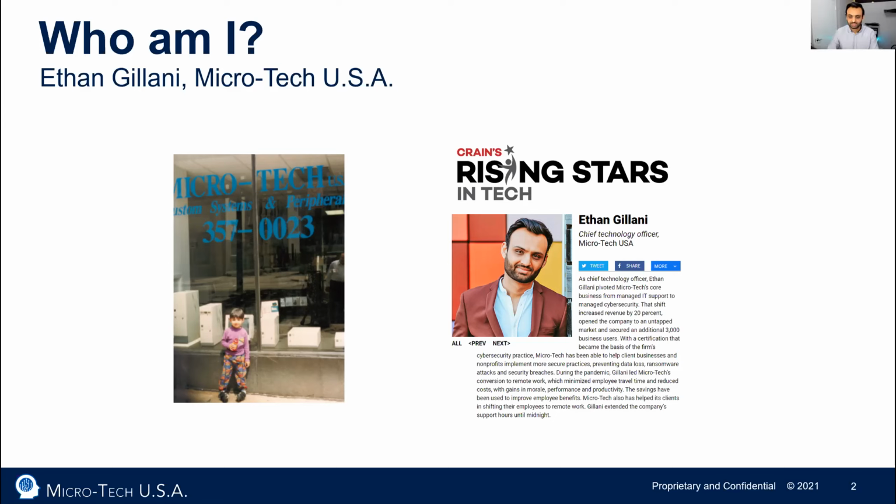On the right is a little snapshot. Recently, we were published in Crain's Magazine as a rising star in tech, which is super exciting, primarily because of the work that we've been doing around COVID and helping nonprofits and other organizations handle the pandemic. For example, we extended our service hours until midnight to help account for folks working from home and things of that sort.